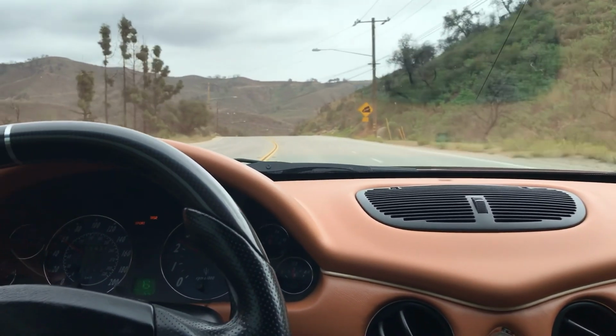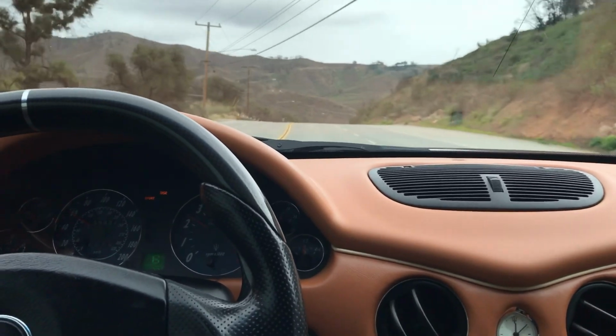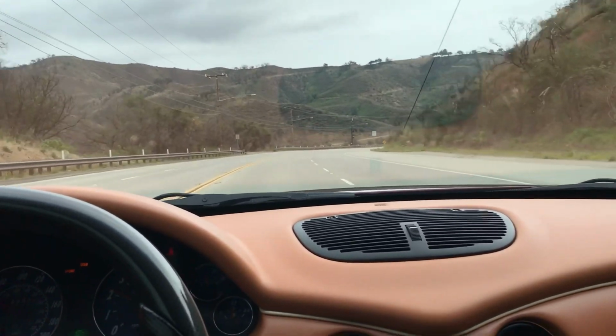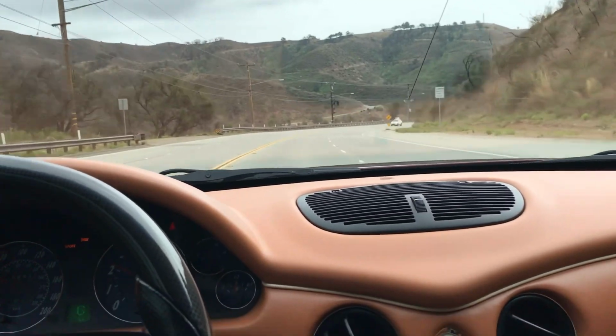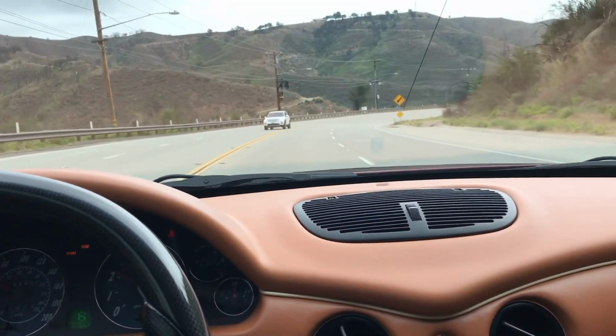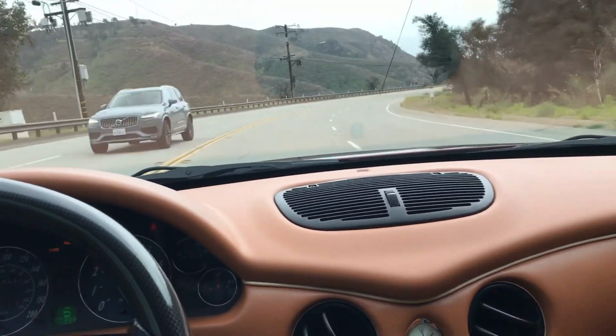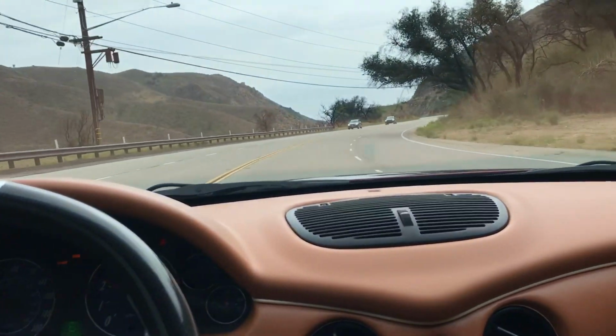My friend has a base model. He bought it under 10,000 miles. The silver one I had was 24. That's really low miles for an 06 car. This one is almost at 60,000. Again, not too bad for an 06 car, but these aren't high mileage cars.